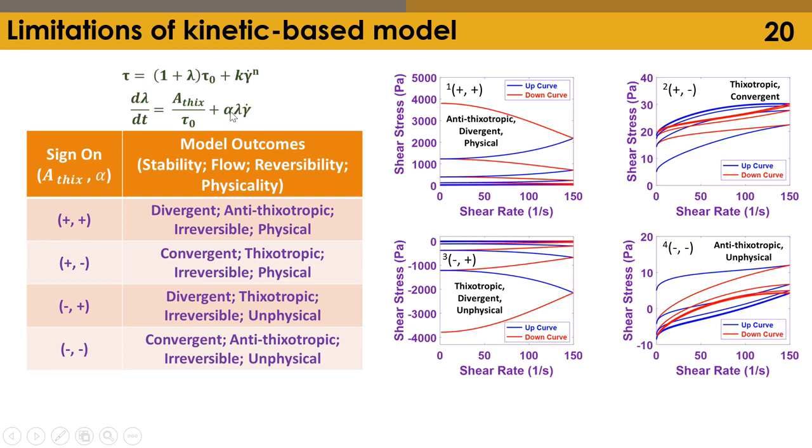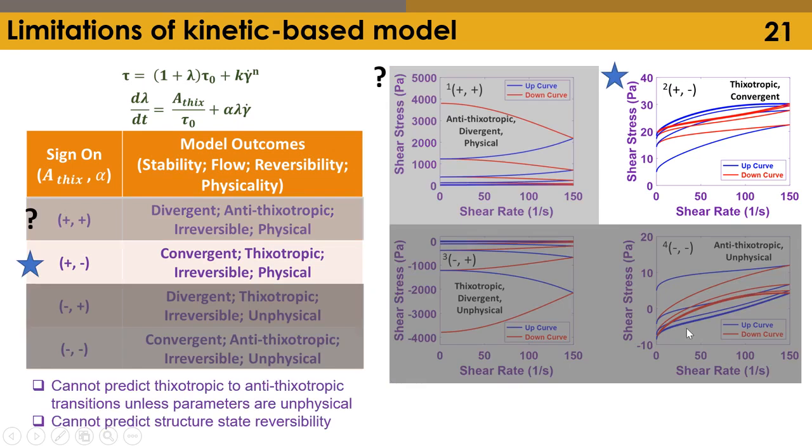The last case is that if A-Thix is negative and alpha is negative, we actually now see a transition from something that looks like thixotropy to antithixotropy, and we're almost ready to say we're good to go. But the problem is once again, you can predict negative shear stresses. And not only can you predict negative shear stresses, but the structuration parameter can also become negative. Now, while a negative structuration parameter might not necessarily be unphysical, the negative shear stresses are unphysical. So the bottom line with this particular model, which works very effectively to predict stable limit cycles that are thixotropic, it cannot predict the transition to antithixotropy from this thixotropy, and it has two particular sets of conditions which are unphysical, and a potential condition which is maybe physical for real unique situations.